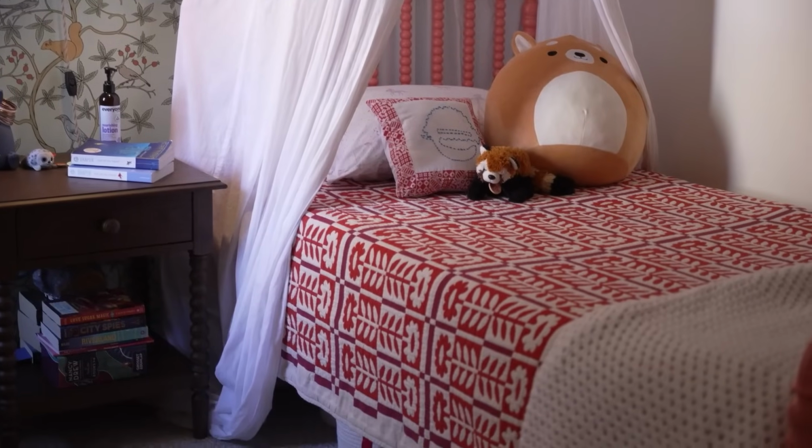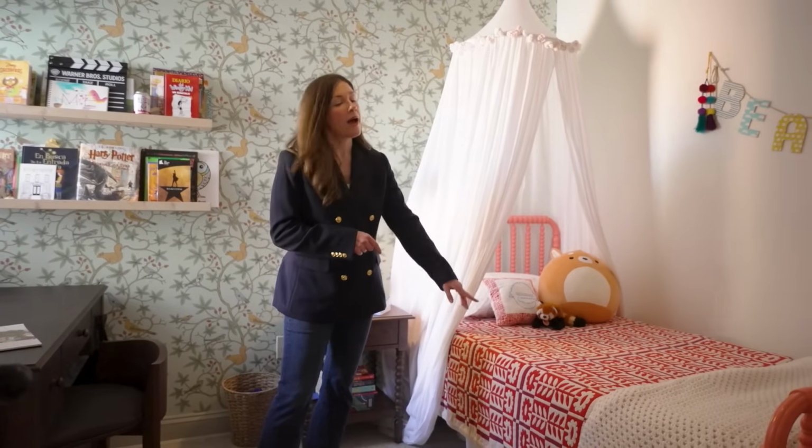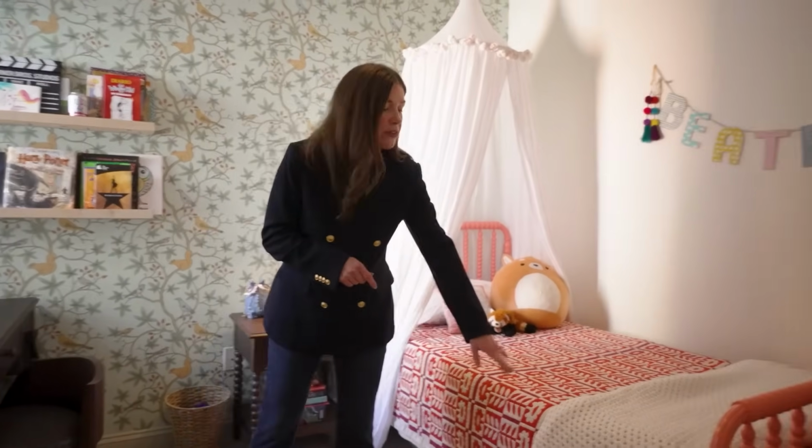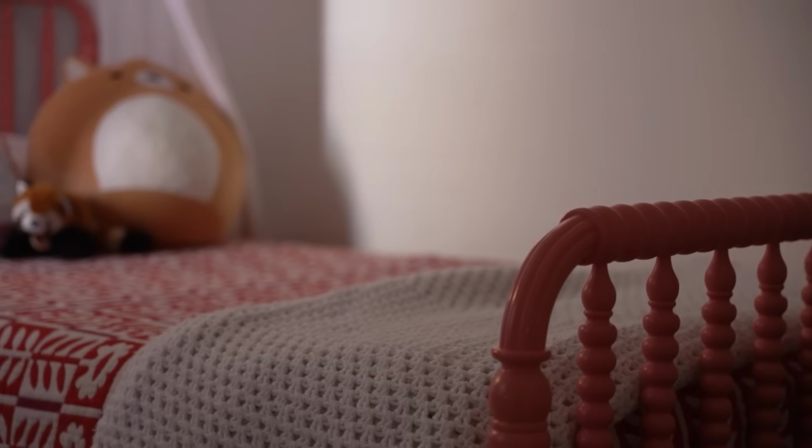She picked out this quilt on her own. She loves it. This quilt is from Schoolhouse. And then we have this quilt at the foot of the bed. This was made by a dear family friend of ours when she was born. So that's very special to us, and that hangs out there.